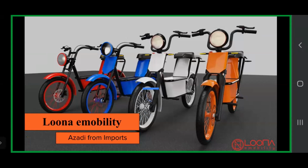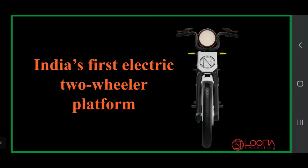Yes, sir. Hello, everyone. I'm Shivam Tiwari, founder of Luna E-Mobility. We founded it around the month of June, very recent. We are probably the first electric two-wheeler platform of India. We are supported by iCreate.